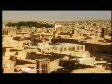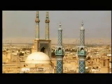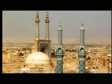The sheer size of Yazd and the weight of its population meant the challenge of accessing fresh water and storing it was probably a tougher prospect than it was for the villages we have passed through.